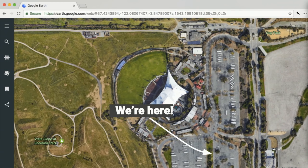If you don't recognize this, this is actually where we are right now at Shoreline Amphitheater, which is the beautiful white tent where all the keynotes are. And then, of course, we're in the back parking lot. But it's a very nice parking lot.